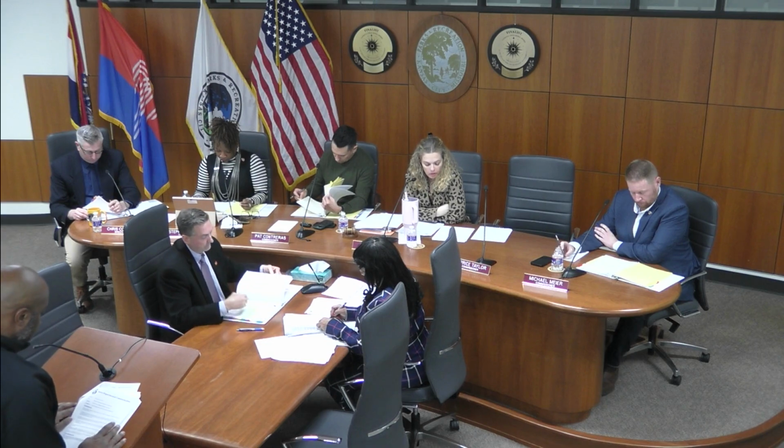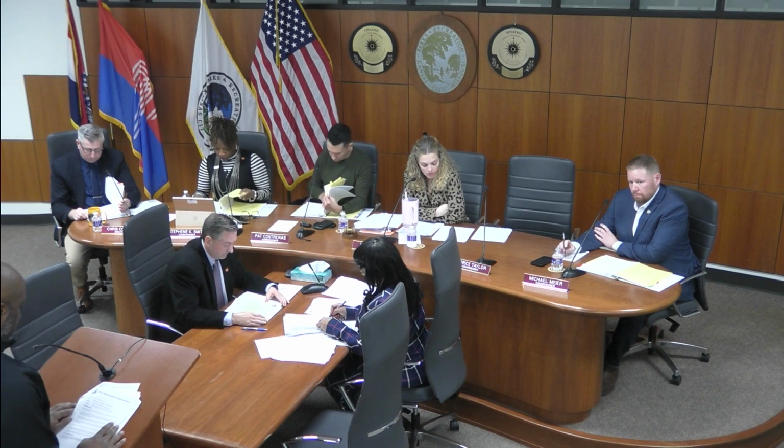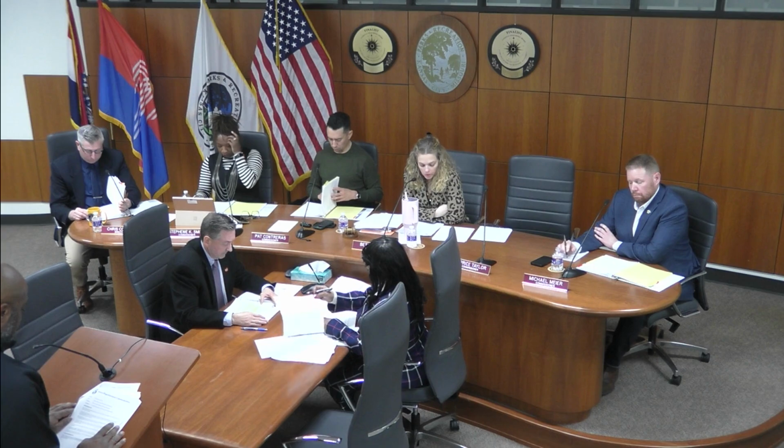The next items on the agenda are resolutions number 32696 and 32697, considering board approval of grounds services contracts for parks mowing. Resolution number 32696 covers the Central District and is with DLLC, and resolution number 32697 covers the North District and is with Turf Boss.